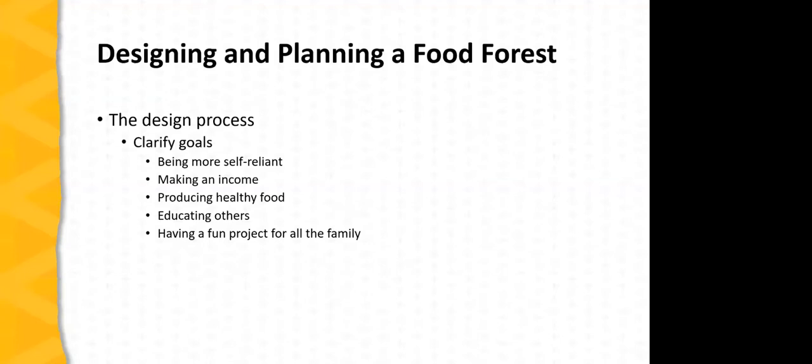Educating others. Many of us have a mission to share our passions with others. That's why I'm an extension specialist. And a food forest can be an excellent setting in which to share the concepts of a food forest, the concepts of regenerative agriculture, and the concepts of polyculture. And quite frankly, it's a fun project, and everyone enjoys a food forest, especially a food forest that's been established. What can be more fun than walking amongst trees and harvesting crops that are grown sustainably and just enjoying the overall experience. So these are the goals that people frequently have in mind when they're planning a food forest.